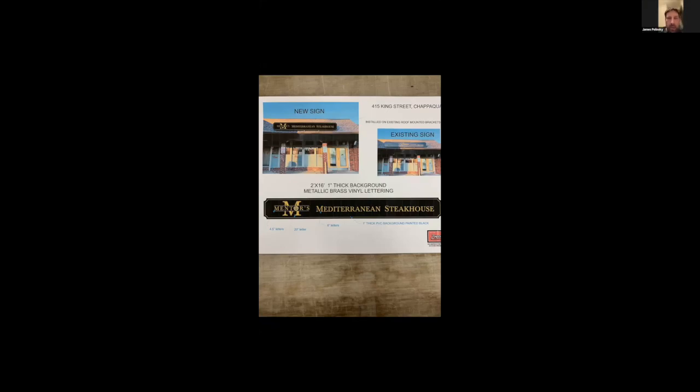Okay, so this was the existing, or the former Spoon restaurant. The new owner is looking to do pretty much the exact same thing as what was there. It's going to be a black sign, using the existing roof brackets, black in color with metallic brass looking vinyl lettering, same size as what was there, same look, just a new owner and new logo. That's about it. Nothing crazy going on here.